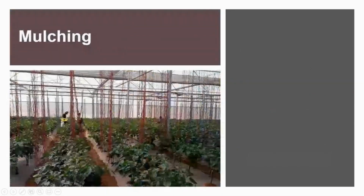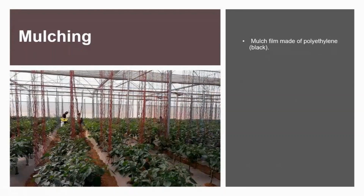So mulch film is made of polyethylene. Normally it comes in black or sometimes white also. Most greenhouse people use a white one. The black one is normally used in cold climates because it absorbs heat. So you have to prefer the white one.